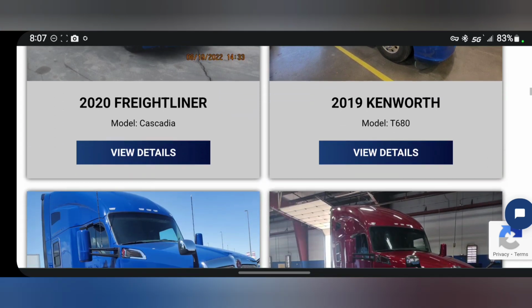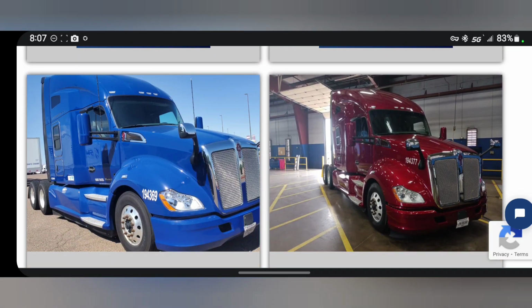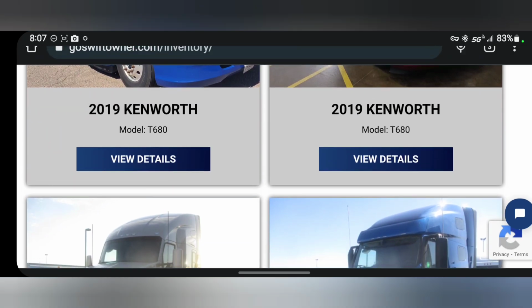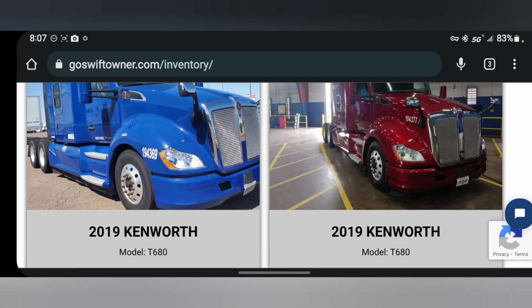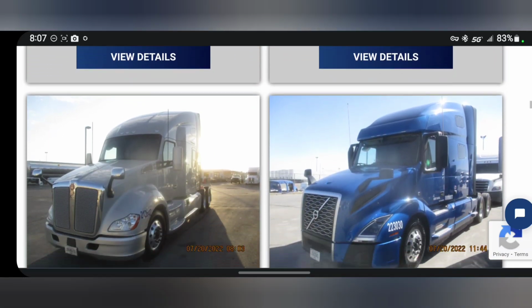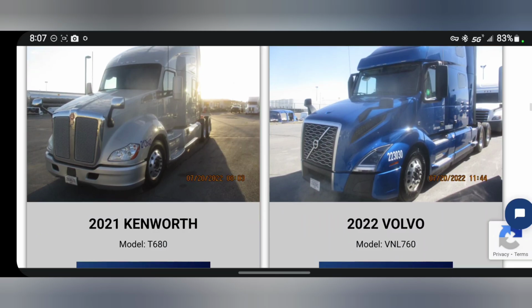And of course you got another Freightliner, which you guys know I'm really happy with my Freightliner. Some more Kenworths, 2019s. They may or may not be MRP trucks. That'd be another great question for Michelle. Again, these may be gone, but hopefully if you look on here and see something you like, you can point it out to her, and hopefully she can find it.